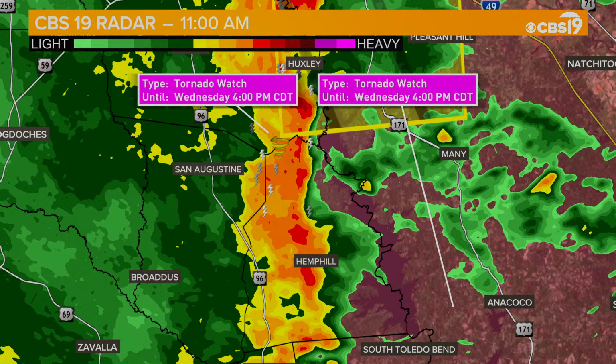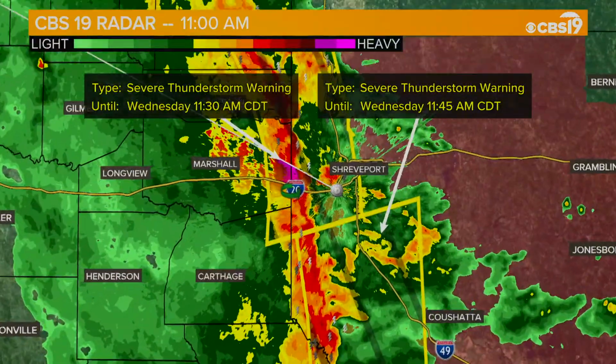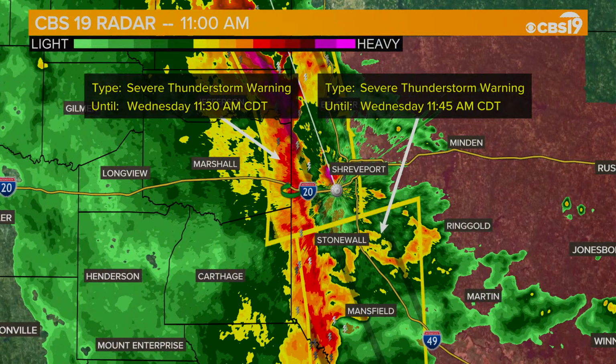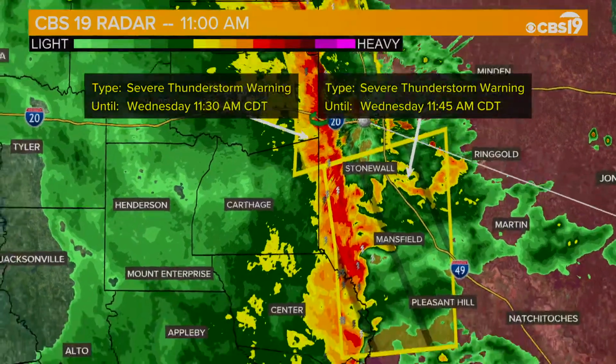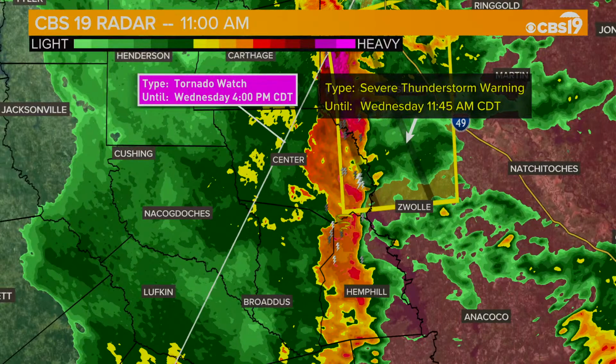We don't have any new indications from the National Weather Service of anything they might reissue. Still, there's this severe thunderstorm warning just to the north of Sabine County, in effect until 11:45. The one to the north of that, near Shreveport, is in effect until 11:30. Almost all of the rain associated with these warnings has moved into Louisiana. So those of you in Marshall, Carthage, Center, you're in the clear, with just some moderate rainfall for the rest of the day.